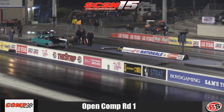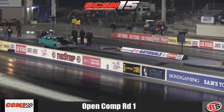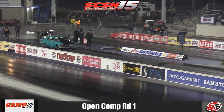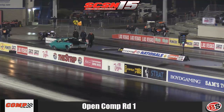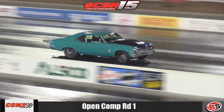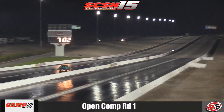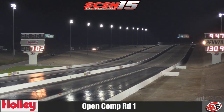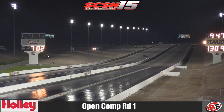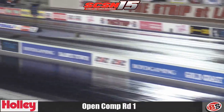Here's Paul Quinette, Maple Valley, Washington, 1970 Chevrolet Nova. Rolling up, Doug Reed. 1985. Down there, put it in. Look at that, 947 out of 47 with a 4. That is a guy that is on a mission right there. 130 miles per hour. We'll see him in the morning.